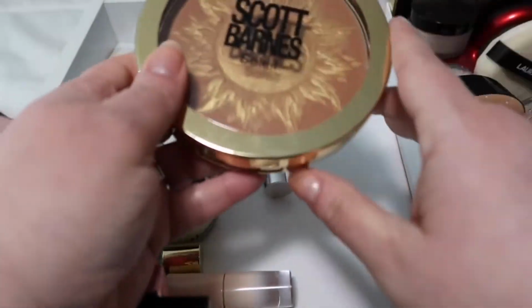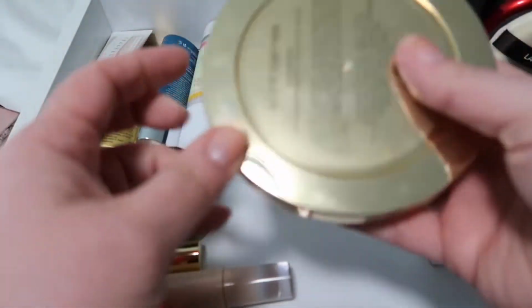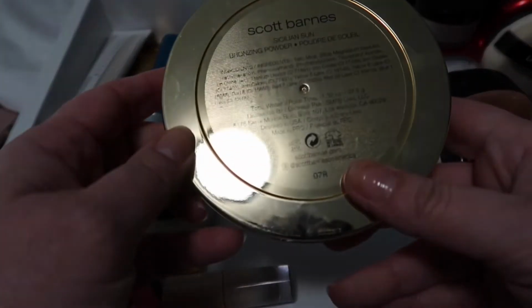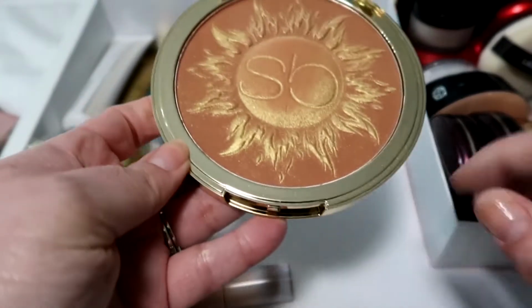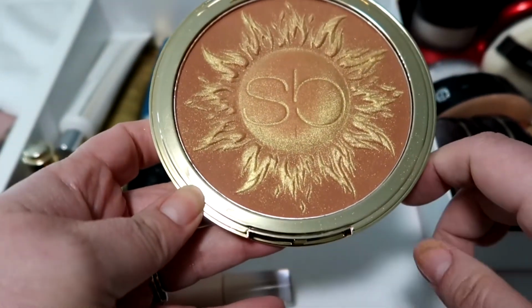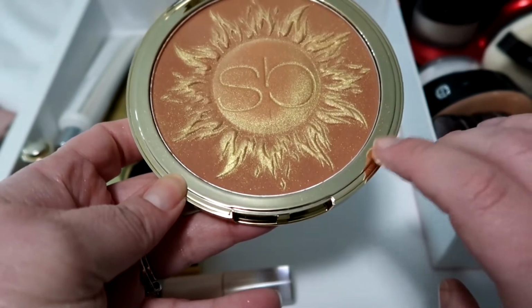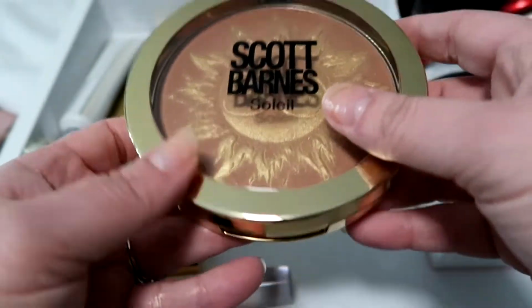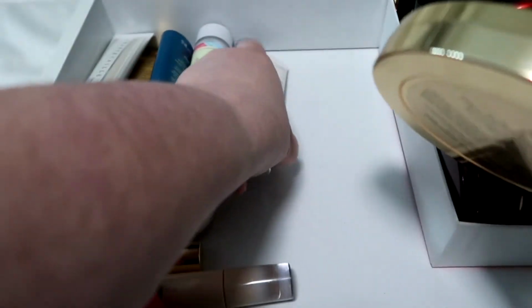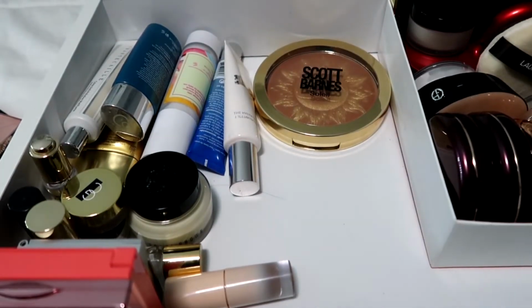This big mama is from Scott Barnes. This is a bronzer highlight. The Soleil Sicilian Sun bronzing powder. I haven't even used it, but it's so pretty. I'm gonna try it in the summer now, in 2022, and see how that works, because this is a little bit darker than my shade, so I can't use it on my face. It's more like for the body, so I'm gonna wait for the summer, and if not, then I'll give it away or get rid of it. So I'm gonna put that back in. It's really, really big.